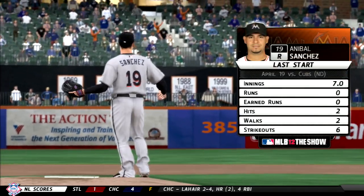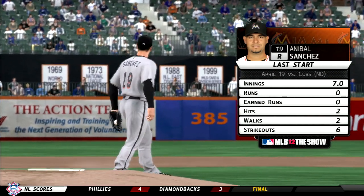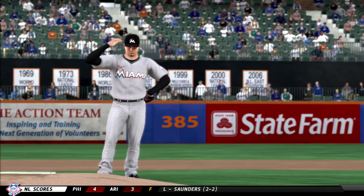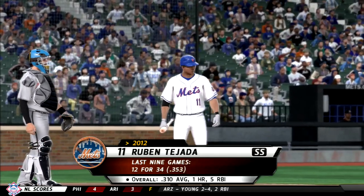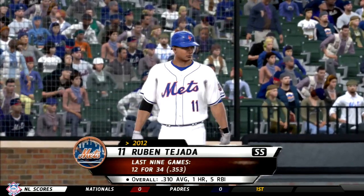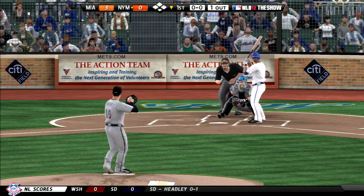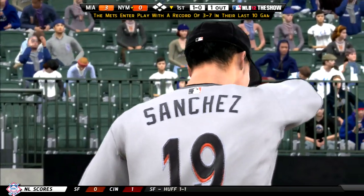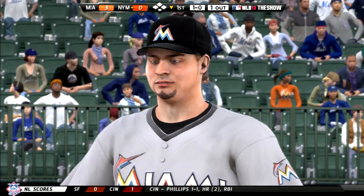There are the numbers from last time, which was a very tough no decision. Heck, he didn't even give up a run. Ruben Tejada will stand in, and he's been a tough out these past couple of weeks as you see the average there over the course of the last 9 ball games. And he'll lay off a fastball here in a good spot, but ruled the ball 1-0. Well, we're going to have to watch where he's missing with that fastball. If he keeps leaving it up, he's going to run into trouble going forward.